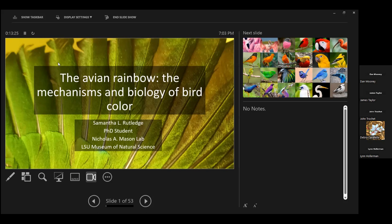But today we're going to touch on the mechanisms that generate avian color, as well as the roles it plays in the lab.